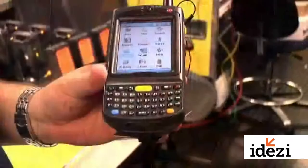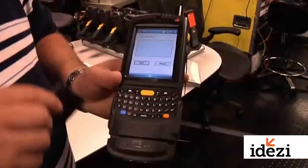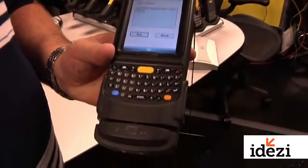Because the MC75 is based on the platform from the MC70, there's a whole universe of accessories that were made for the MC70 that will be compatible with the MC75. That will make it much easier for people to transition or to have a heterogeneous mix of devices in an enterprise.